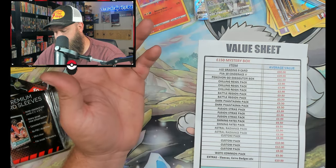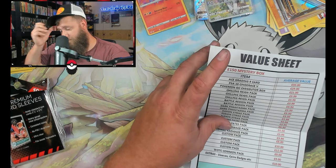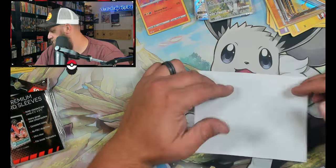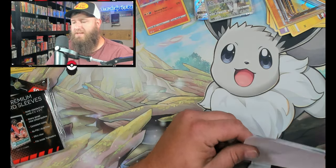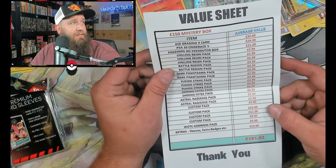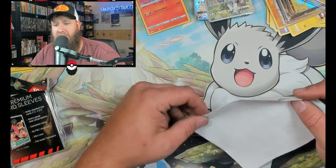Yeah, I mean, the custom packs, everything like that, extra sleeves, the coins, the bags, the badges, whatever. This is pretty good. So it's a good value. The premium Pokemon Mystery Box for $150, we ended up getting a good little bit of value out of it. So that's an extra $41 in value. It's not bad. Not bad.